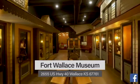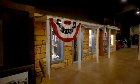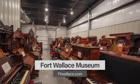Okay, looks like it's time for our tour. Welcome to the Fort Wallace Museum. Here at the museum, you're going to find some really interesting stuff like our replica stagecoach from the Butterfield Overland Dispatch. We've got facades from the fort buildings. We've got an 1870s flag. There's a plesiosaur that was discovered locally. We've got the Ray pump organ collection. We're a little bitty place with a great big story, and we'd love to have you.